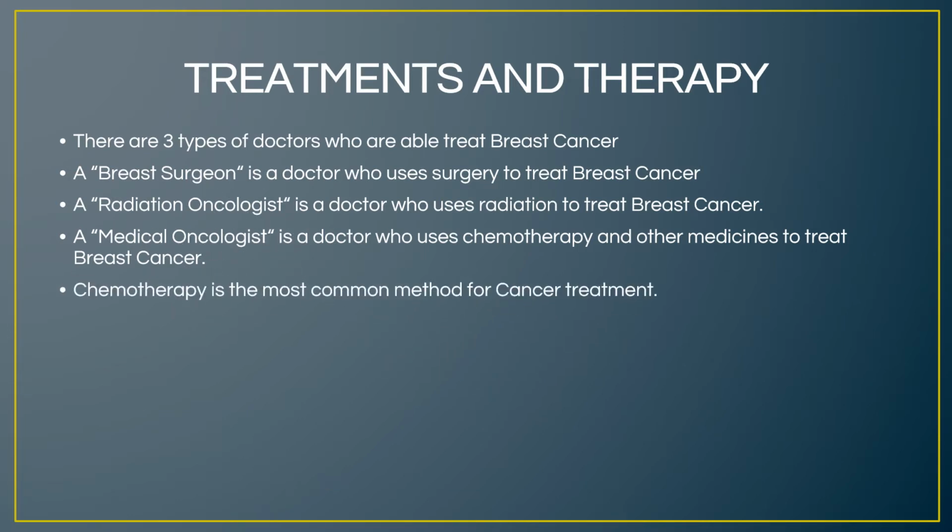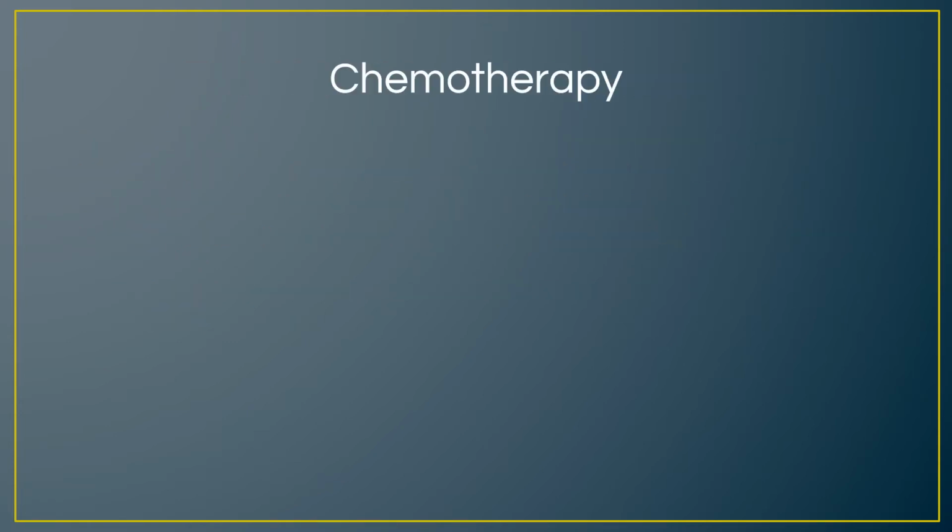Chemotherapy, however, is the most common method for cancer treatment. All three methods are successful in treating cancer. In some cases, multiple methods might be used to treat breast cancer. Chemotherapy.